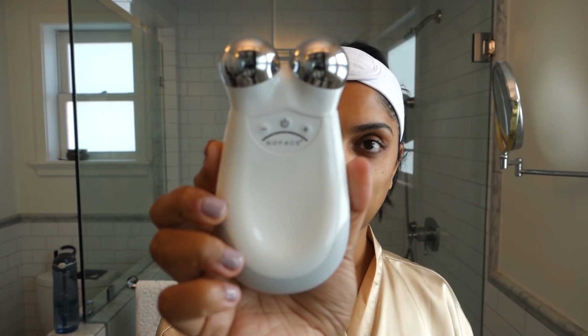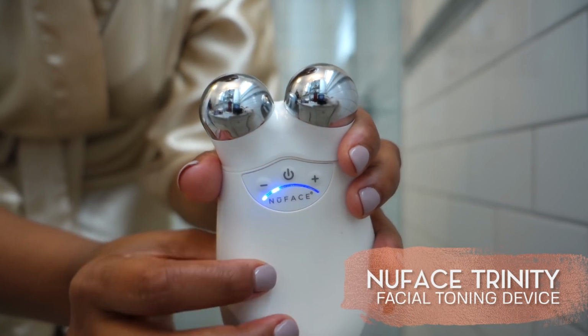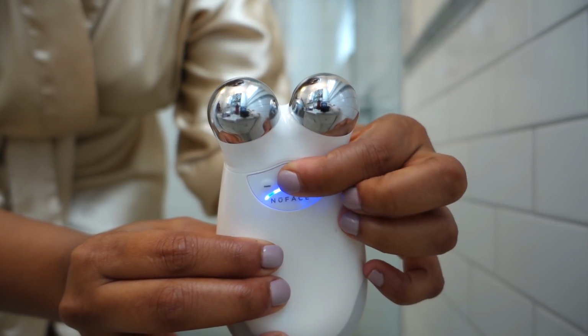Okay, the next thing I'm gonna talk to you guys about is something that I have recently discovered, and I've been hearing a lot of people talk about it. So everyone knows all about jade rolling to kind of tone and sculpt your face, but this device is the NuFACE Trinity facial toning device. I'm sure you guys have seen this product around. It's like all over the internet. I've been seeing a lot of celebrities talk about using it, and I want to know what it was about.